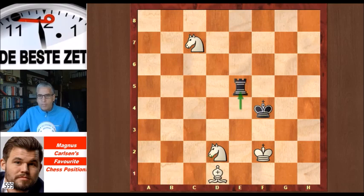And here the rook has the maximum number of squares available. 14 squares to go to. And the rook looks quite safe there. But it is not. White plays knight c4, again attacking the rook. And we want to avoid the rook being swapped for a knight. So either rook e4 is possible here, or rook f5, it leads to the same thing.